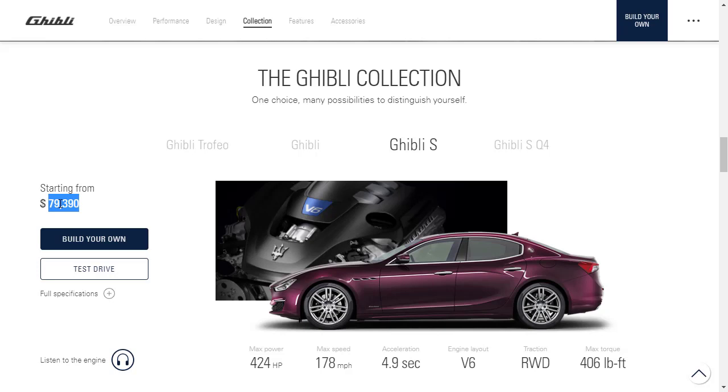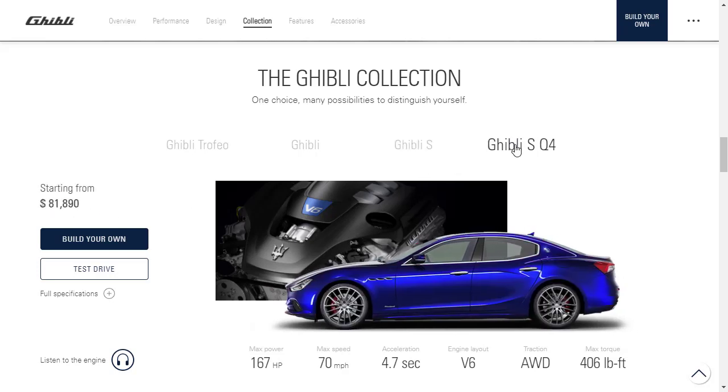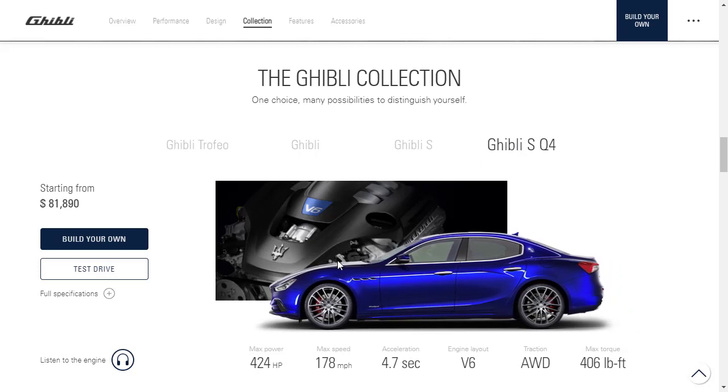You got the Ghibli S, and then after that, you got the Ghibli SQ4. It also makes 424 horsepower. It's standard with all-wheel drive. Probably get some other bits in there. We'll learn about that, I'm sure, as we go along. It's $81,890, so it's not that big of a jump over an S.